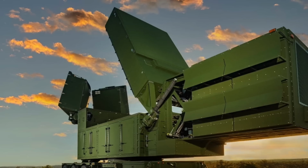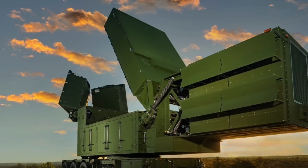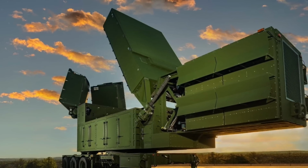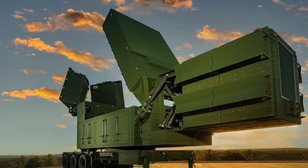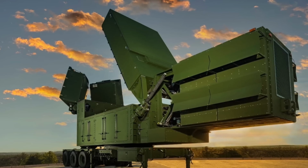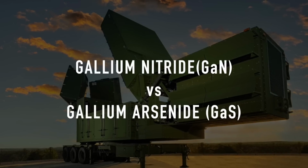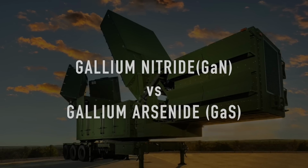LTAMDS uses C-band radar for its primary mission, but is not restricted to that only. It uses S-band and X-band frequencies for missile communication to include target acquisition through deep surveillance. The S-band frequency is ideal for surveillance and target acquisition, while the X-band frequency provides data for discrimination and fire control. Importantly, LTAMDS uses gallium nitride (GaN) technology instead of gallium arsenide (GaAs).